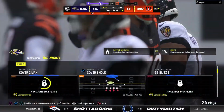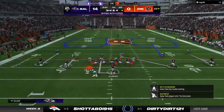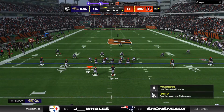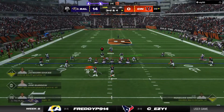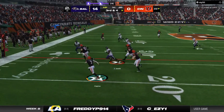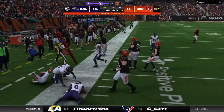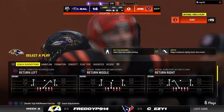And this one goes nowhere. Losing yardage back at the 22. This now a 3rd and 4. Burrow looking to pass. Looking left side, and he's got a man. That's Clayton. They'll get only a yard out of that, and it'll bring up 4th down.